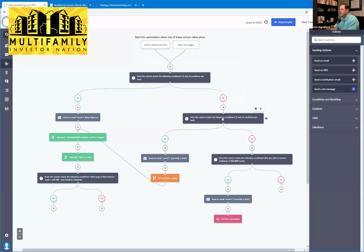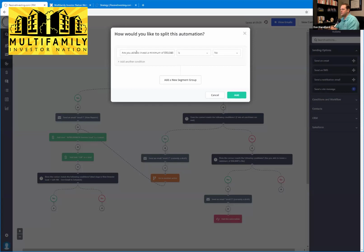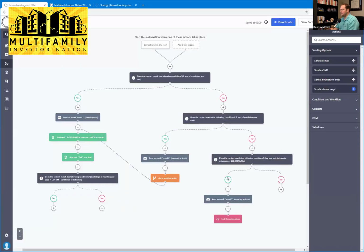Now, if they don't meet those 2 criteria, then it comes down here to the next line where they meet the next criteria, which is, are you able to invest a minimum of $50,000? And if they say no, then they automatically get put into this email here that says, thank you for your inquiry. Unfortunately, we're unable to accept you as one of our passive investors because you don't meet the minimum requirements for investing in some of our projects. If this is to change in the future, please let us know. And then after no, or yes, on this one, it actually just ends the automation. So this is the fleshed out version of this automation.